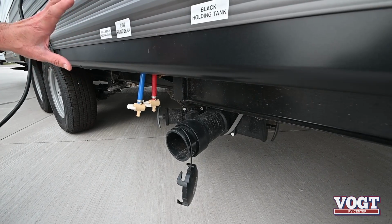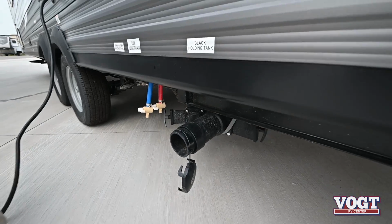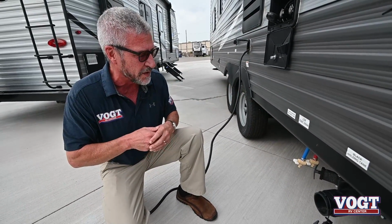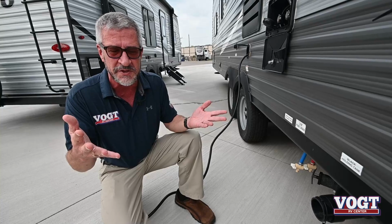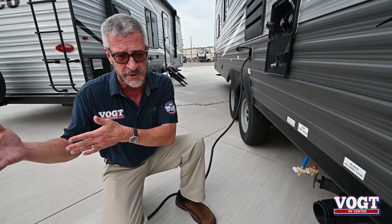The only time I suggest you really fill your fresh water is if you're going to dry camp and you're not going to have any access to water to plug in. This way you have the most water you can. One thing that we will provide you is a sewage hose and water hose through a $50 gift certificate. So if you already have those, you can use that for something else, or you can upgrade those hoses.